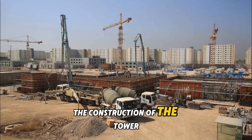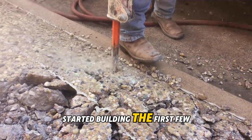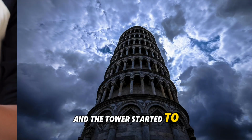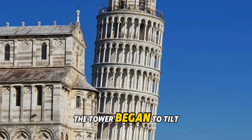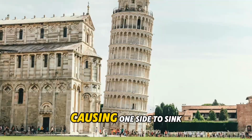Chapter 2. Building the tower. The construction of the tower began in 1173. Workers laid the foundation and started building the first few floors. Everything was going well at the beginning, and the tower started to rise up. After building the first 3 floors, the tower began to tilt. The soft soil couldn't support the tower's weight, causing one side to sink.